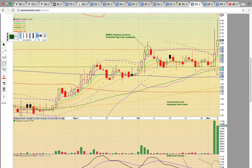And so what we were looking for was a close above this closing price in October, the high close horizontal resistance. It was breaking that on Friday, but it closed below. Today it gapped up open above that level. So that was exactly what we wanted to see. It's basically at about 197 or so.